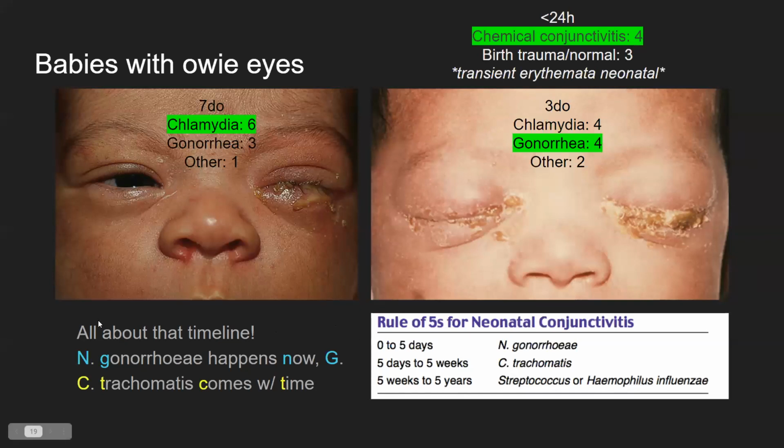This is a mnemonic I made up. If it works for you, awesome. If not, that's fine. So N. gonorrhea happens now, G, and then C. trachomatis comes with time, just to help remember which one's first.